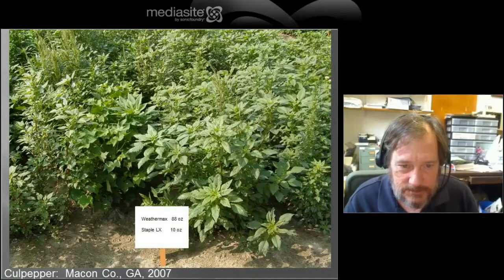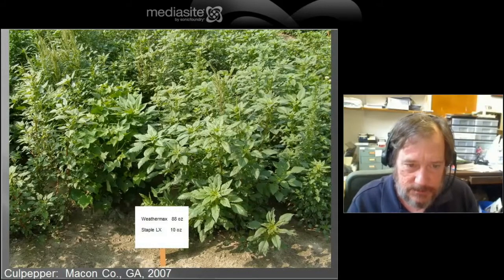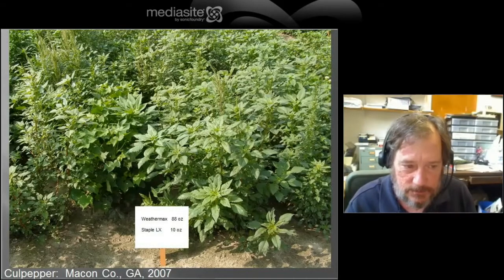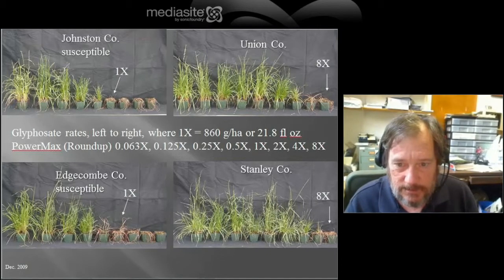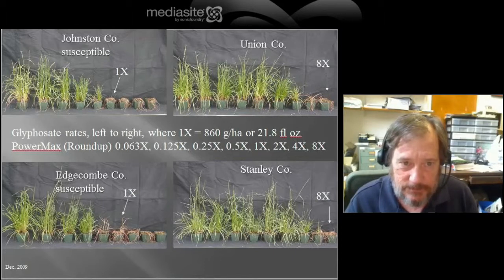So this whole idea is nothing new for genetically engineered crops. It's something we've had to deal with in agriculture for a long time. Here's another example. This is Roundup resistant on the right. In Union County and Stanley County, you see Roundup resistant ryegrass. On the left, you see susceptible ryegrass in Johnston County and Edgecombe County.